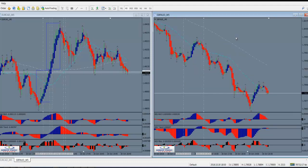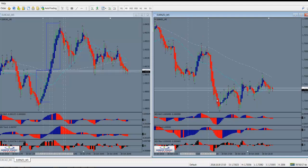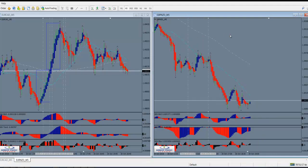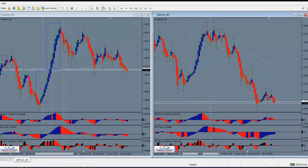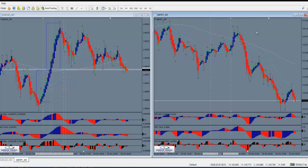This is the pound Aussie, and you can see that it moved down a whole bunch. Euro New Zealand went up and down, the same as the other one. Pound New Zealand, once it started, had a nice move. Pound CAD. Now I'm going to go to the pound yen.